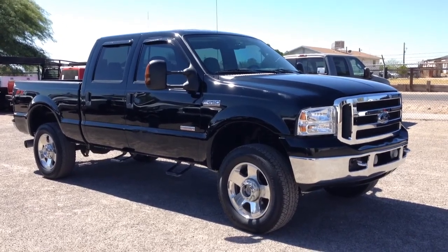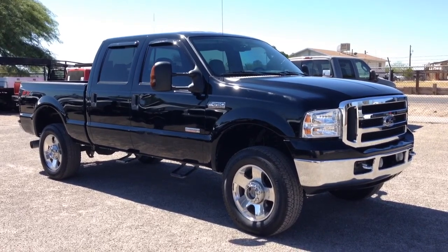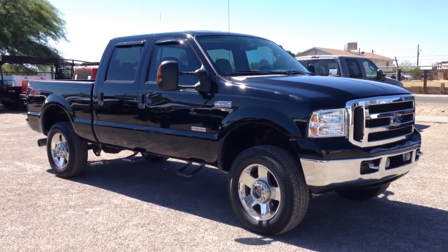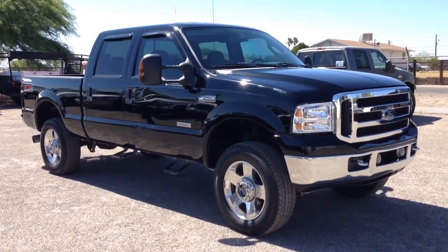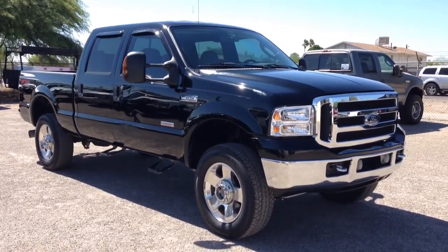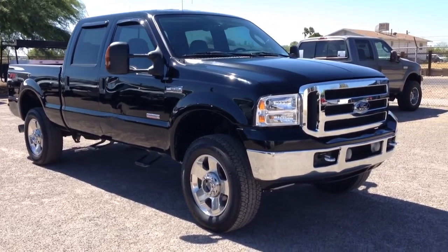We're selling this truck as a 2006 Ford F250 crew cab short bed, 6.0 turbo diesel, 4-wheel drive. It's a Lariat, which is leather, and it's an FX4, which is an off-road suspension package put on at the factory. It has 179,000 miles. Purchased directly from an insurance company in Texas. It's on a salvage title due to theft, not collision.